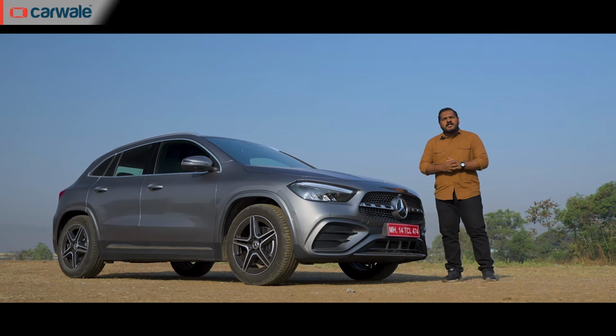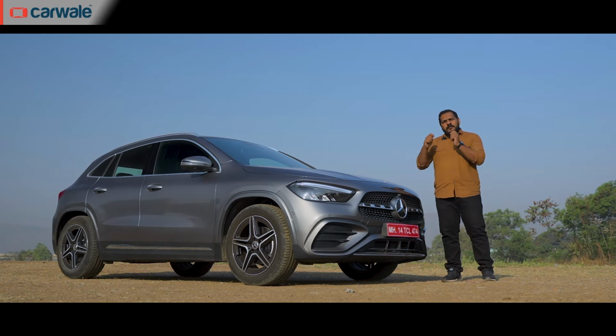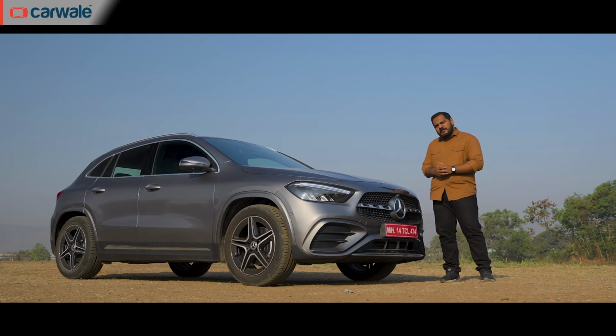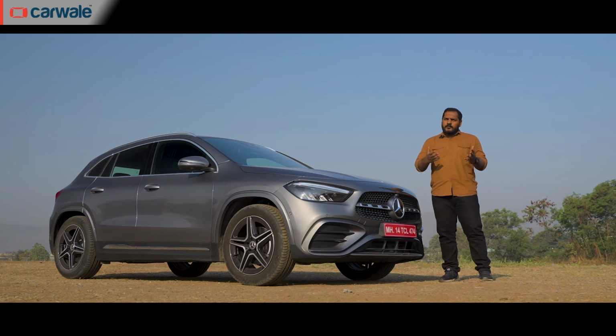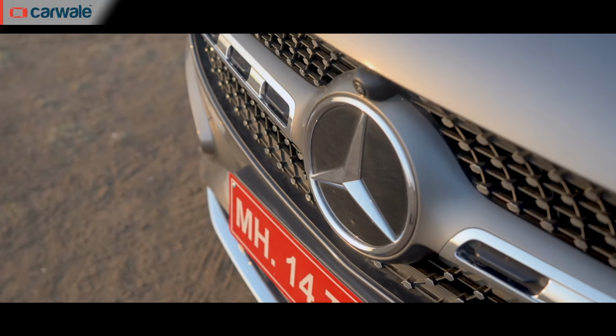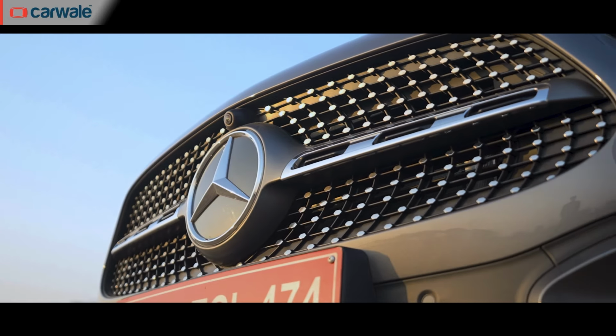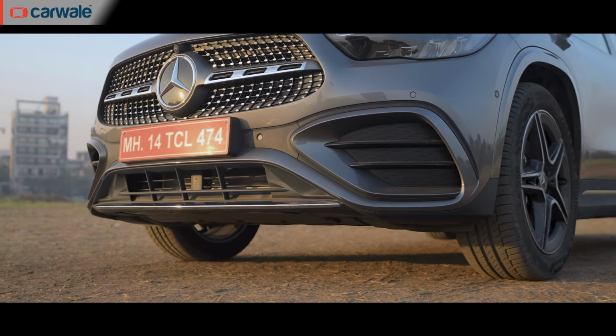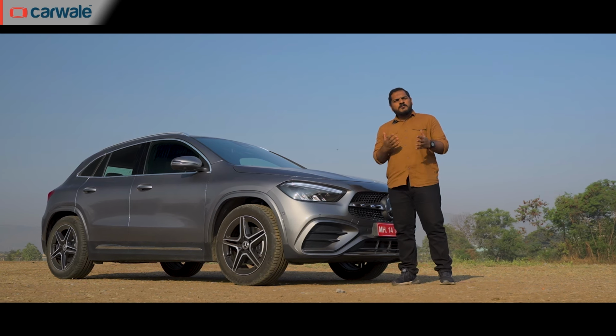So let's begin with the changes first, but let me tell you that you can get the GLA in the usual two trims. There's a progressive line and what we have here, the AMG line. So if you get a progressive line, the grille is slightly different. You get vertical louvers there. But here in the AMG line, you get this chrome mesh with a diamond studded grille. And then you move lower down and the bumper looks slightly sportier. In the progressive line, it looks much more premium.